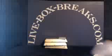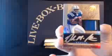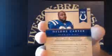First hit of box two, going to the Jaguars, Blaine Gabbert, gold rookies patch, 56 out of 299, going to John W. Gold Leaf rookie patch for the Chargers, Jordan Todman, 277 out of 299. That one going to Jim. Rookie on card auto, a two-color patch, Delonte Carter for the Colts. Going to Eric P., numbered 501 out of 525.